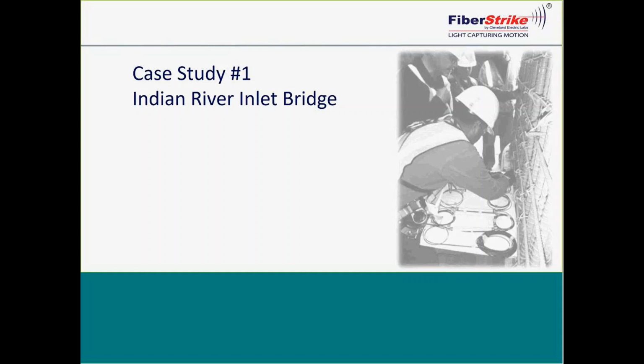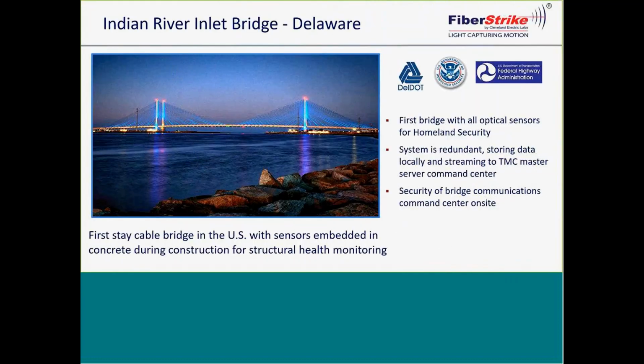So we're going to move to the Indian River case study. As John had mentioned, it is our flagship as far as bridges. We installed the system from its conception and its design, how the conduits were run, and to also ensure the safety of the people who are working on the bridge.